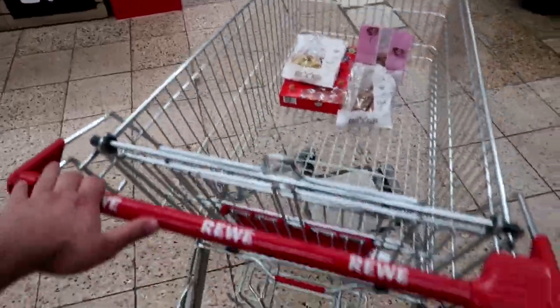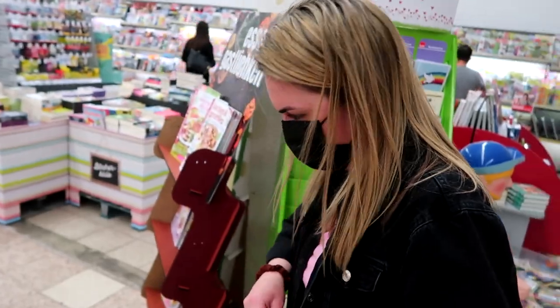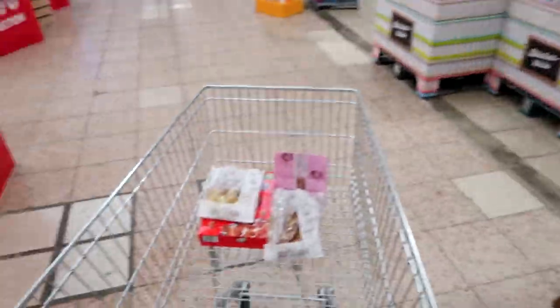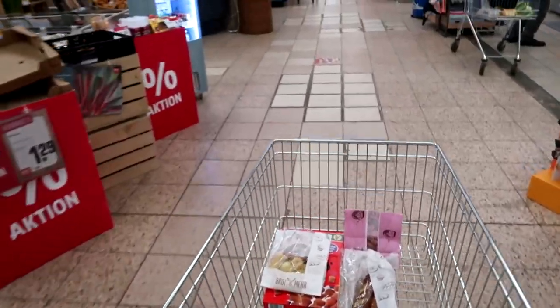Right, that was a bit of an ordeal. We went and got a trolley. First of all, we couldn't leave because it's no entry. And then I didn't have a coin, so I had to come back and we had to ferry some coins between us. Anyway, we've got it sorted now. Let's go back to where we were.